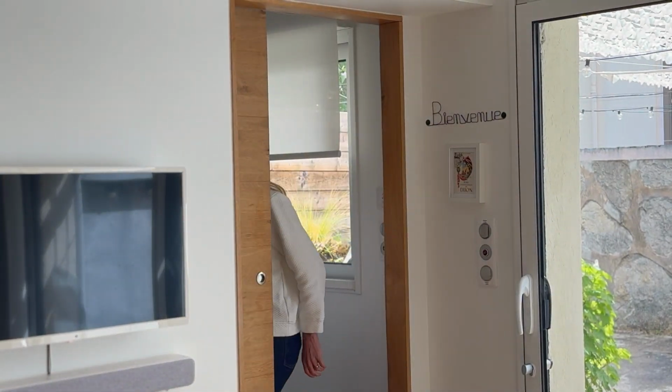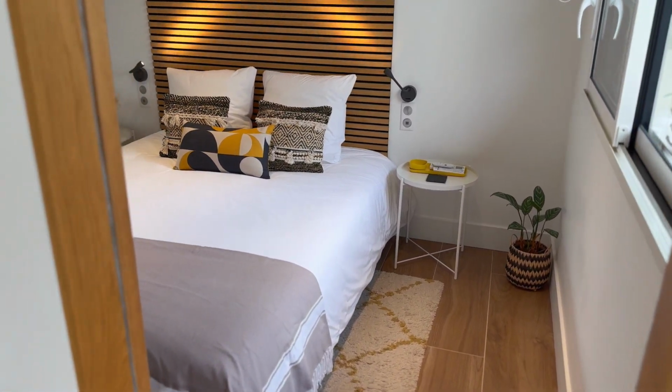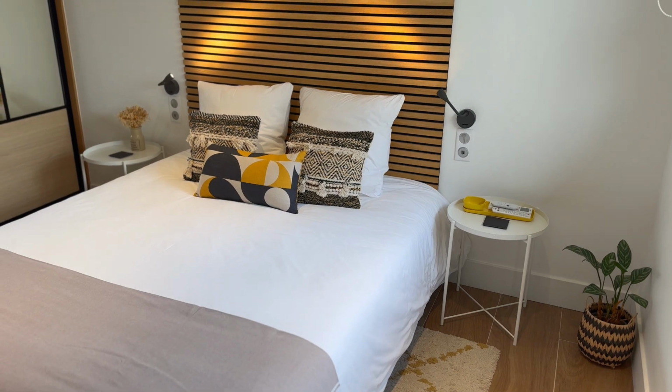So here we are in the living room and the kitchen, but first we're going to go check out the bedroom, which is just through this sliding door, which we chose to optimize the space just a little bit more. Here we are in the bedroom, which has a queen-size bed. The bed is 160 centimeters. When guests request a baby bed, we set it up right next to the bed here.